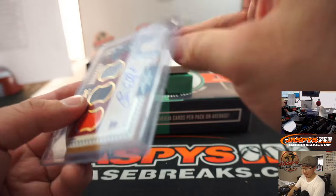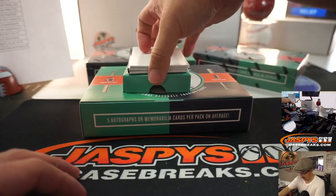Prime cuts would be a good Who Am I product. It's way too many cards. This break would take like an hour.